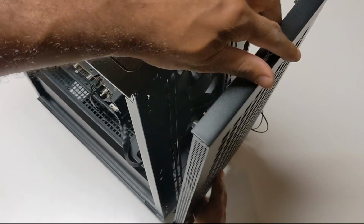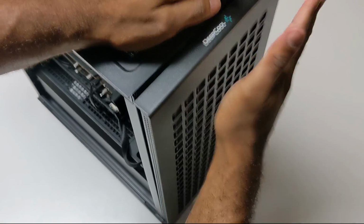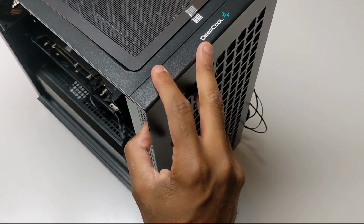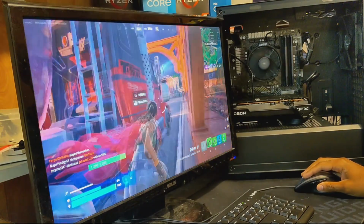With all the components fully installed, let's get the front panel back onto this PC, install a copy of Windows, and test out a couple of games to see how it performs. Now, I don't own a copy of Final Fantasy VII Remake or God of War on PC, I actually have them on my PS5, but the games I'll be running here will definitely suffice.